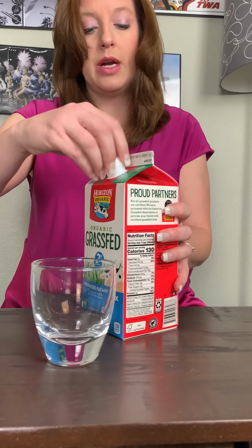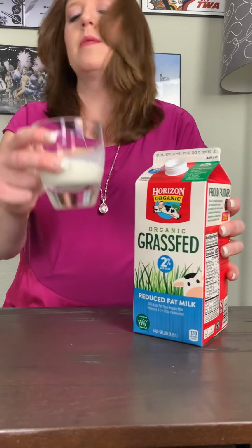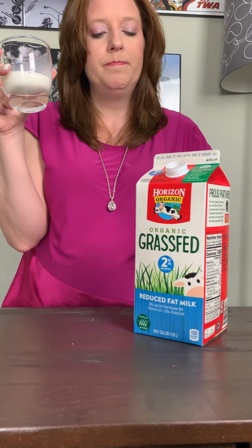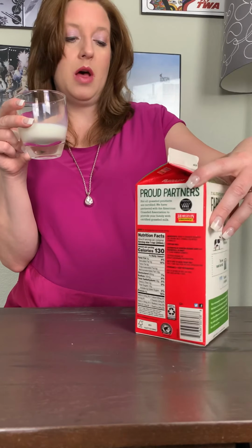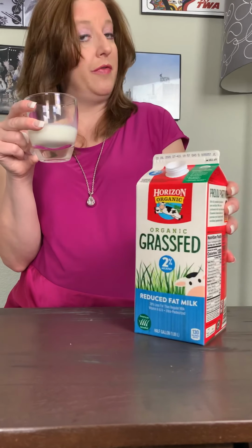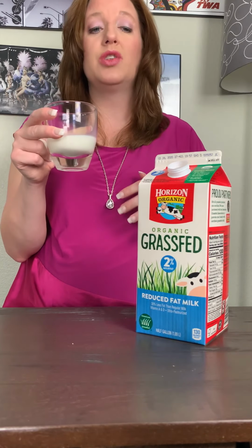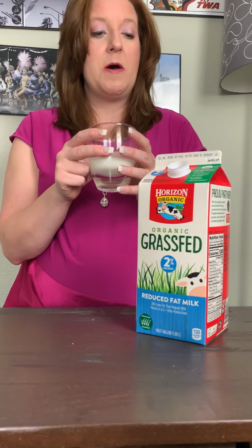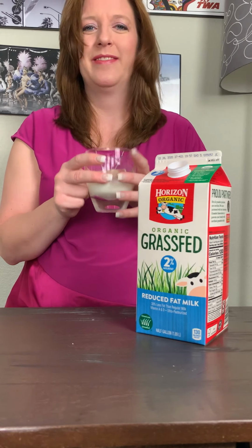So I've actually never tried this organic grass-fed milk here. I'm excited to try. Nice, smooth. It's a good milk. I do have to say that I have another favorite. I think I may have mentioned that in the other one, but this isn't a bad milk. So really it just depends on what you prefer, your price point, and what is best for your family, and maybe even the recipe that you're using. Cheers.